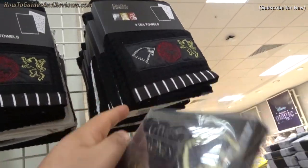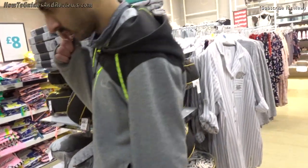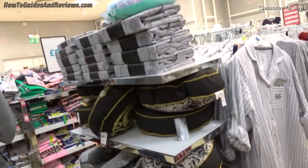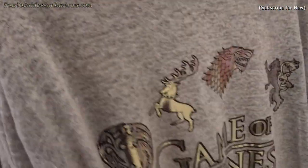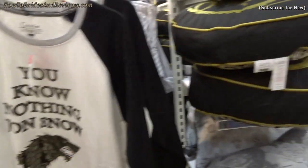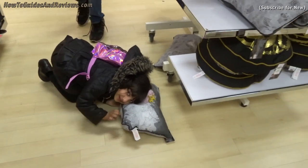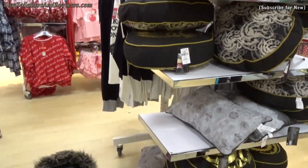What's this? Tea towel. Oh, look, they got some cushions as well. And tops. Got lots of stuff. Got a map cushion. Yeah, put it back. Don't put it on the floor. Don't put it on the floor, Liza.